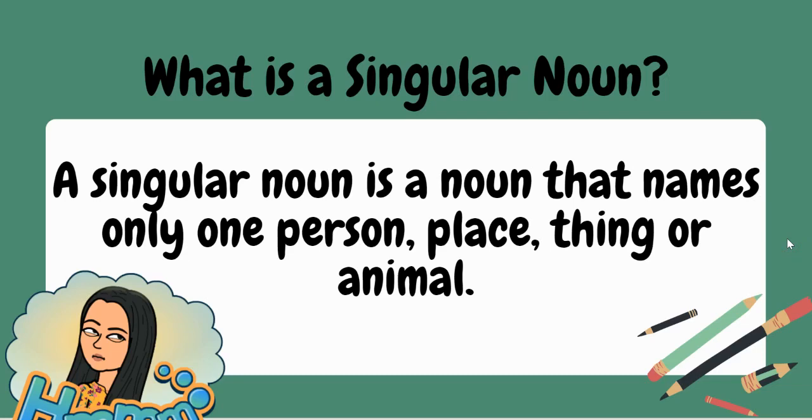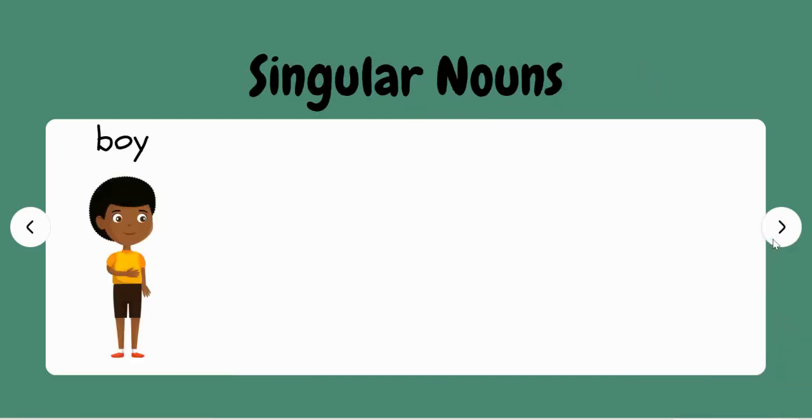Now, a singular noun is a noun that names only one person, place, thing, or animal. Singular means single or one. That is the key word to remember. So, for example, boy is a singular noun because there is only one person.